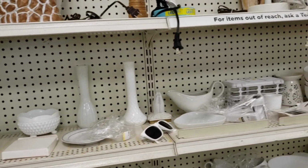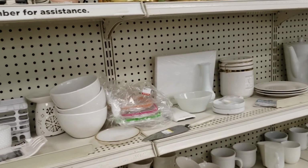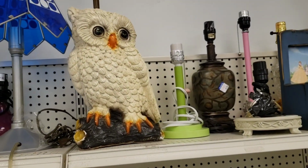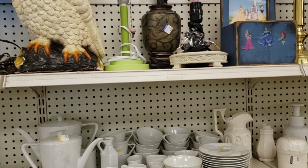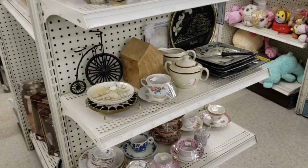Oftentimes you will see it in a flash glass, typically in like a peacock and a green and a blue. And I do believe they did do a yellow and a red. Now, I did absolutely love this owl clock. Unfortunately, the cost to ship him would have been astronomical. And I know a lot of buyers, the shipping would turn them off.